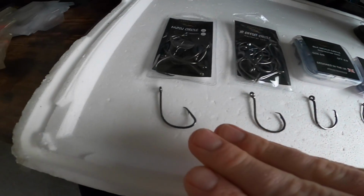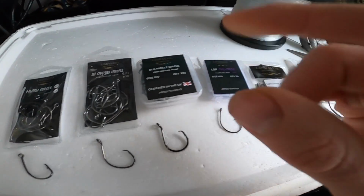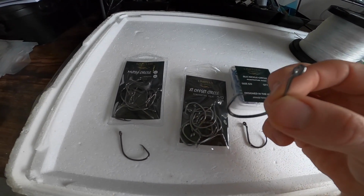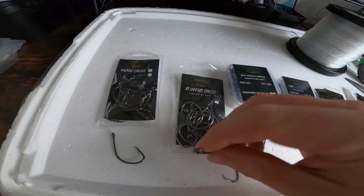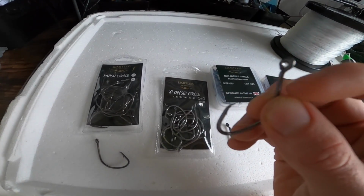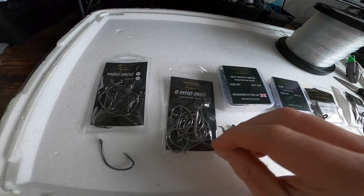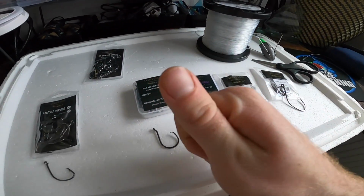So I've had a look at all these hooks, and the hook that I'm going to use for the tope is going to be the XT offset circle, and that is in 5.0. You can get them slightly bigger, but I don't find bigger hooks are generally needed, so we're going to be using that one today, which is slightly offset, and it's also got the eye, which is not totally straight. It's at a little bit of an angle, which I find best. It sits in the baits a little bit better and digs in a bit and just holds that hook proud and nice. So that's the hook that I'm going to use, but any of these circles, maybe apart from that one, would be a great choice.